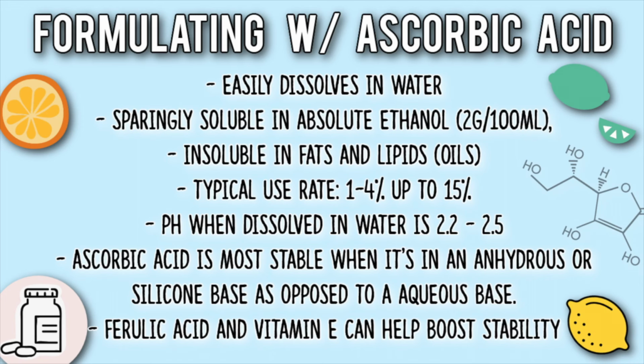L-ascorbic acid easily dissolves in water, but it's sparingly soluble in absolute ethanol, and it's insoluble in fats and lipids. So the typical usage rate for L-ascorbic acid is 1 to 4%, but it seems like you can use it up to 15% because LotionCrafter literally has formulas that use it at 14%. And then you see products sold on the market using it at 10%, 15%. Even though it's typically used at 1 to 4%, it seems that up to 15% is totally safe.